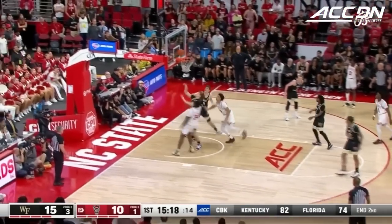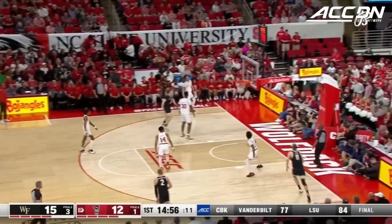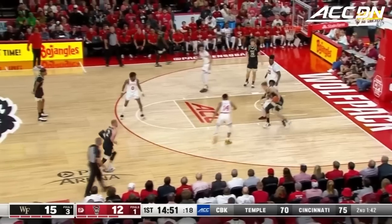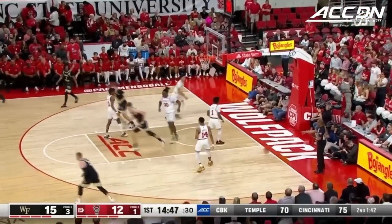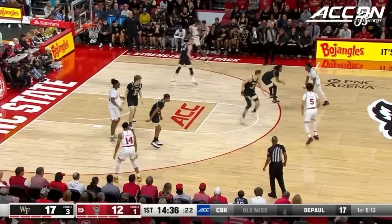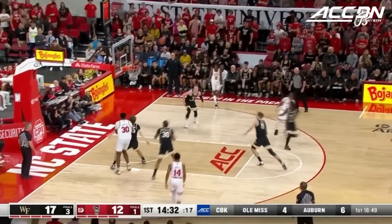This is Keller against Burns, leaning in and scoring. Appleby, tough catch and release. And his first miss, Carr preserves the possession. Carr leaning in, the transfer from Delaware's got 2. And he's able to finish off the second chance point. Carr is a double-digit scorer on the season, 11.3 points per game.